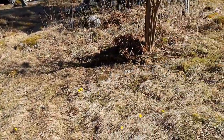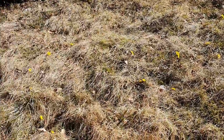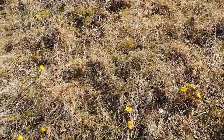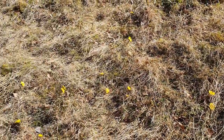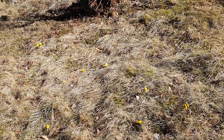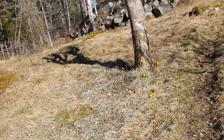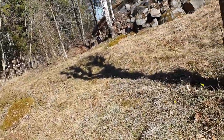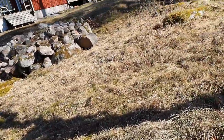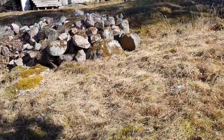Now all this gyul biba, this is what we call the flower, gyul biba, the yellow nature flower. And more will come every week or two weeks. They have different kinds of flowers coming, so there will be more and more. That's why we have to remove all the brown leaves, and it's also good for the grass to grow. So that's why we have to clean.